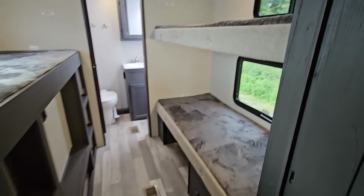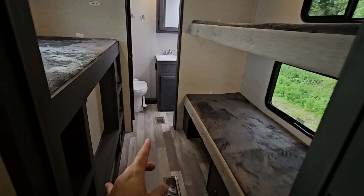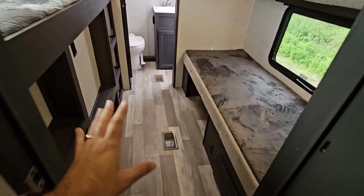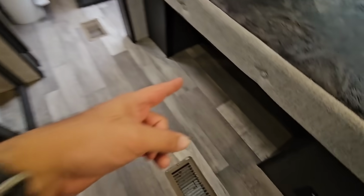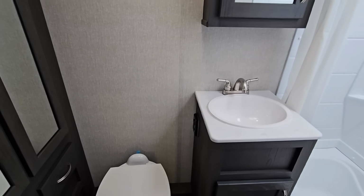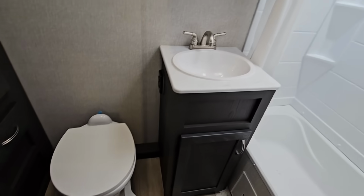So check this out. This is your bunkhouse. Typically you would see this at the very back, and then they try to squeeze a small bathroom into the side. But look what they've done here. They've given you a really good sized bunkhouse. You have a bunk here, a bunk here, a bunk here, you have storage, and then you also have storage underneath here. Just a really great bunkhouse. But then check out the back. You have a full bathroom here in the back, and without needing a slide out.